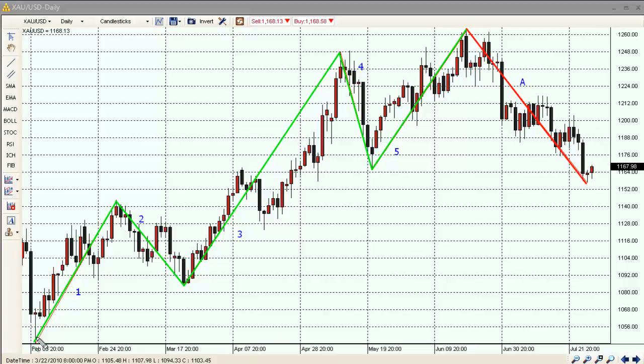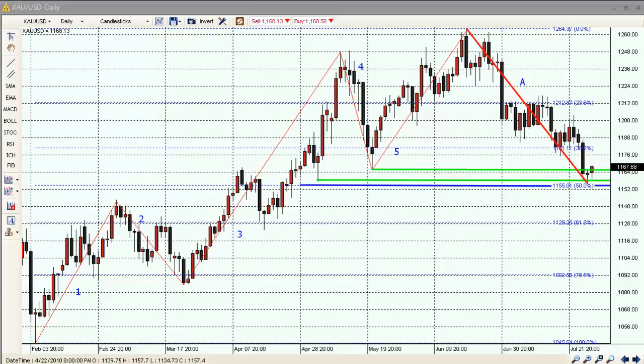As you can see, this is our wave count beginning from our impulse waves, waves 1 through 5, 1, 3, and 5 being our impulse, 4 and 2 being our corrective, and of course this is the beginning of our corrective phase, this long A wave. Traders, has this A wave potentially come to an end?